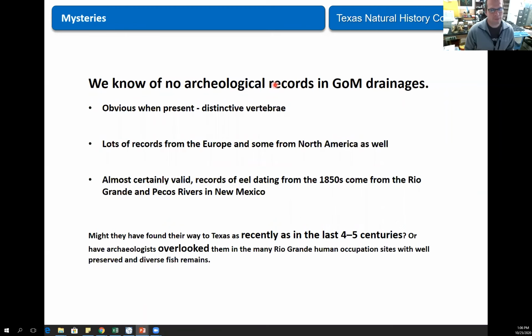So there are eel records from Texas dating back to the 1850s, and those are the earliest records we have. So we have to wonder, were they not here during early human times? Maybe they were only here in the last 4 to 5 centuries. So that's really an interesting kind of thing. It could have just been overlooked in the archaeological record too. We just don't know.